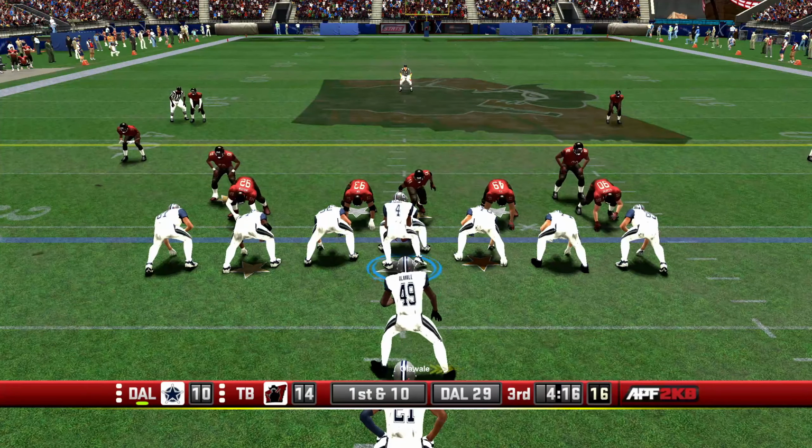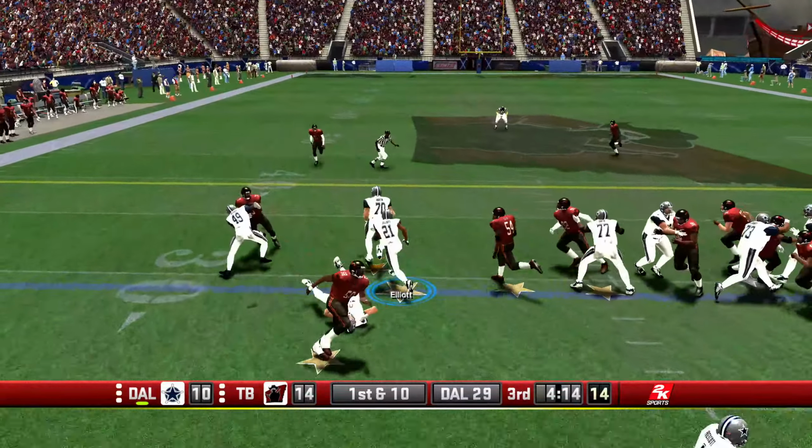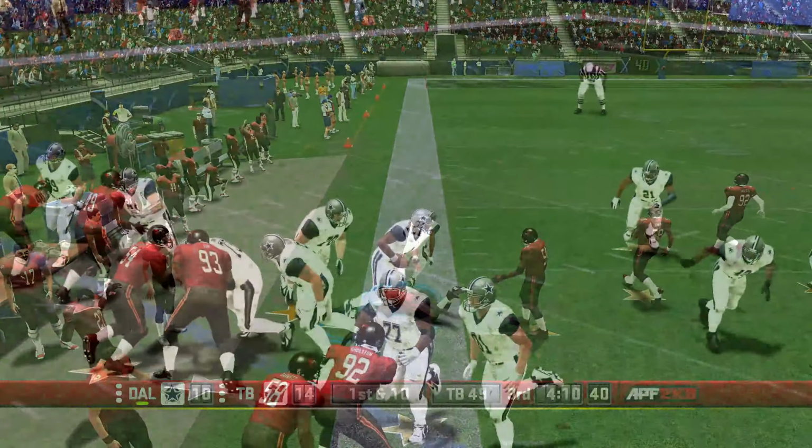They can't be happy with their passing game. We'll see what they call on this drive as we start at their own 30-yard line. Number 21 is at the 40.